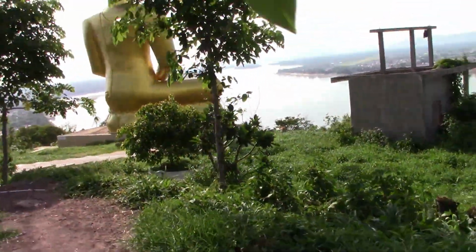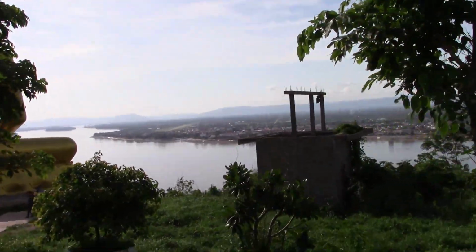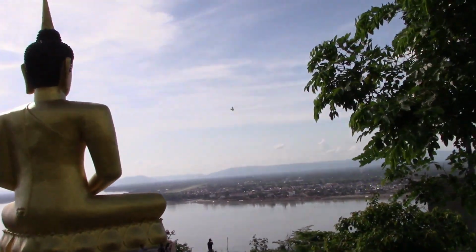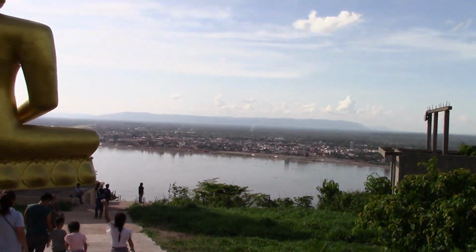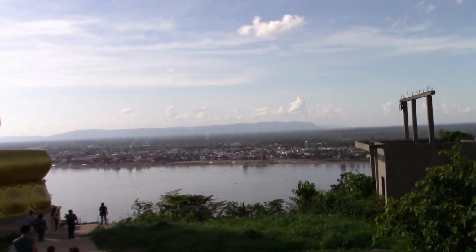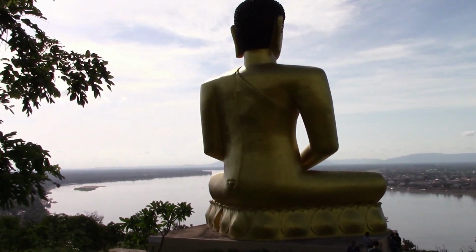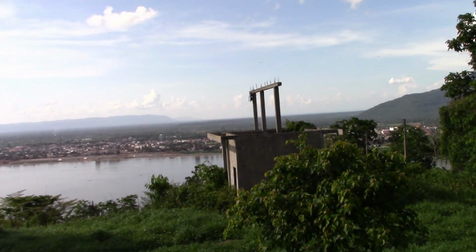Step in to see the truth. Here's a giant Buddha. We saw this from the other side of the Mekong when we were driving last time. So now we are on this side, the opposite side of the Mekong, looking down on the other side of Champasak.